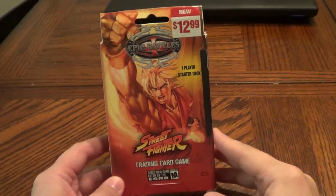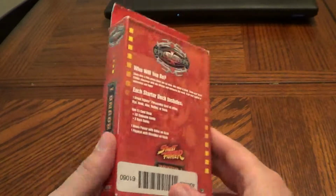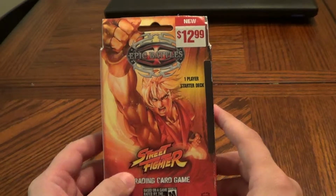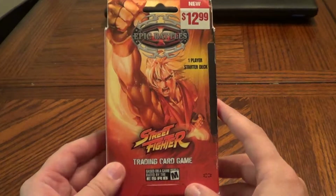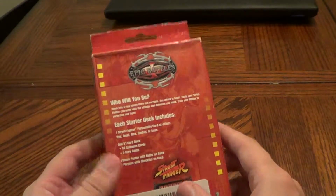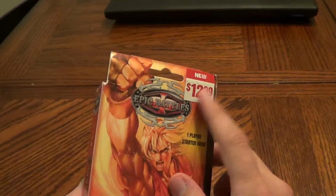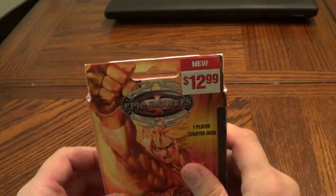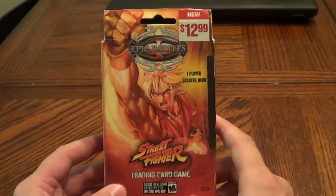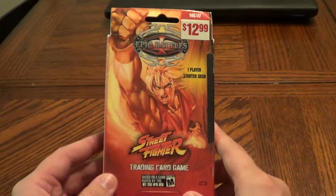Hey folks, I'm holding a dodo bird in my hand today. It's a starter of the Epic Battles trading card game by Score from 2005, and this is the Street Fighter deck, obviously. Interesting thing about this deck was actually originally only marketed and sold, if you recognize that, at Blockbuster, which is a surefire way to have your company go bankrupt and never sell another card ever again.